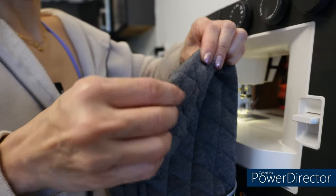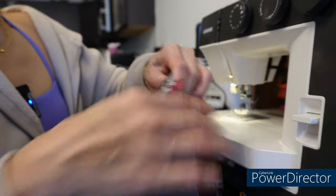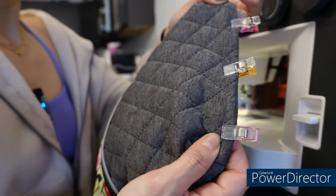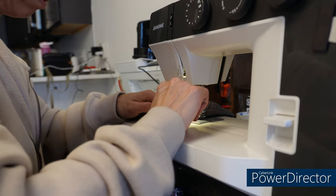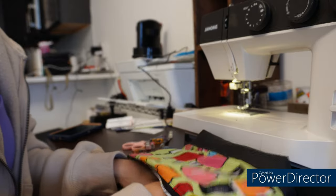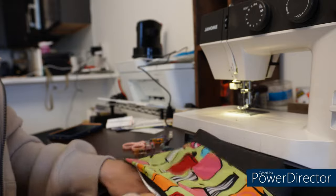I am just gonna pull it tight like that. Just gonna do a top stitch across the base, end to end. And that's the last step. Let's straighten this out a little bit. And actually, I would like to give it a good press, and then it is done.